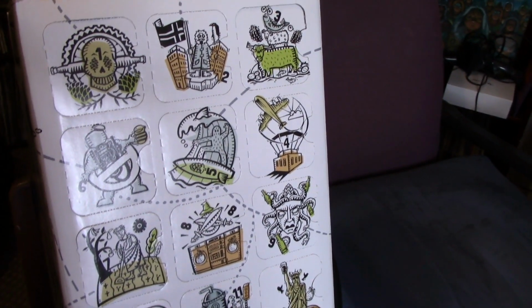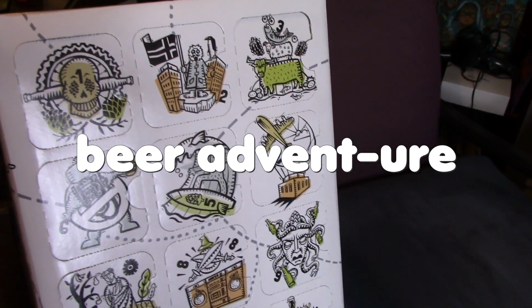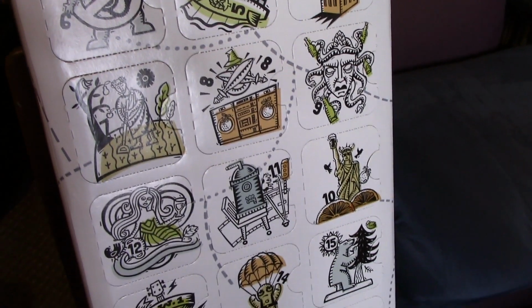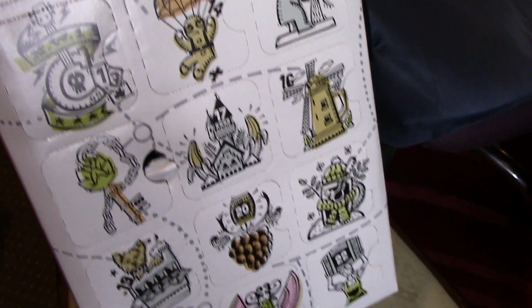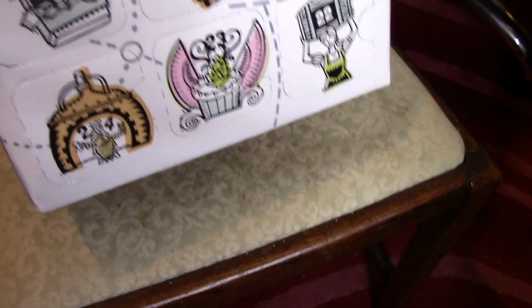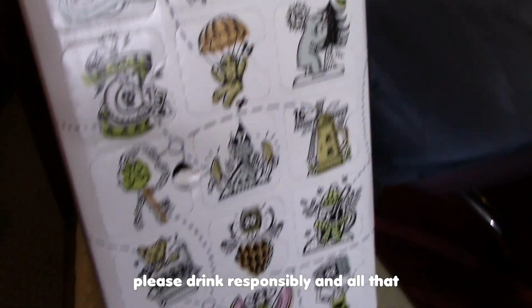So I have no idea what it looks like on the inside, so let's open this thing up and see, shall we? All right, so this is what it looks like out of the box. As you can see, it's quite colourful. It bills itself as being a beer adventure. Just a quick look at all the front doors, as it were. I really like the designs and the artwork. Each one has a number, so you can start every day in December with a nice tasty beer, up until Christmas Day, if you're still around at that point. Or you can just stockpile them and get absolutely shit-faced on Christmas Day itself.